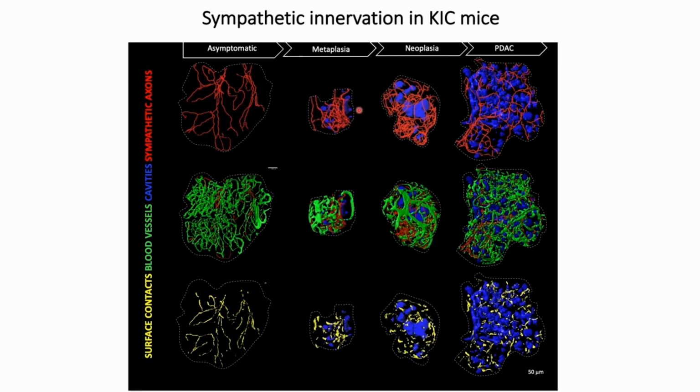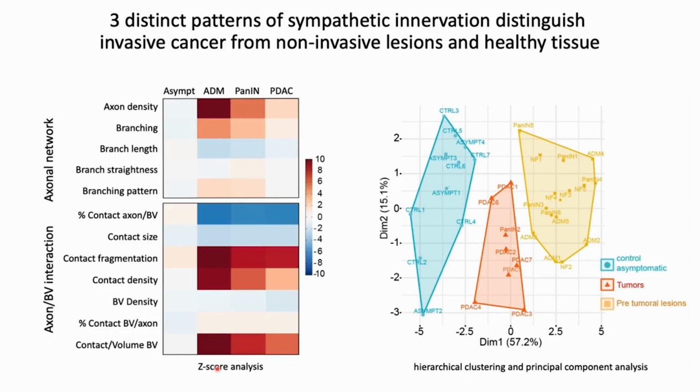If we focus on the neuronal network, we see a hyperinnervation of metaplasia and neoplasia, as we've shown before. On the other hand, fewer sympathetic fibers are found inside PDAC nodules. Z-score analysis shows several differences between the analyzed regions. As an example, there is an increased density of axons with more branching, indicating hyperinnervation of metaplasia and neoplasia lesions. A hierarchical clustering on this data revealed three groups with different innervation patterns that coincide with healthy in blue, pretumoral lesion in yellow, and tumoral lesion in red.